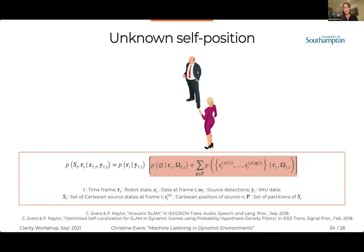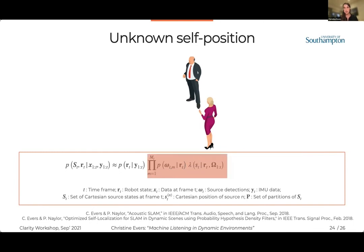So as I mentioned before, we can actually separate our PDF into these terms here, which then leaves us with a combinatorial problem. However, using point process theory, what we've shown is that this actually reduces to these two terms here. And what they are is actually the belief that one of the many sources takes a particular state in space, and the likelihood of a given detection of a source given the robot state.